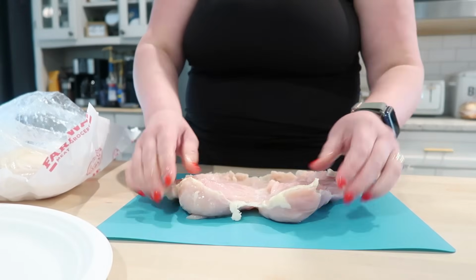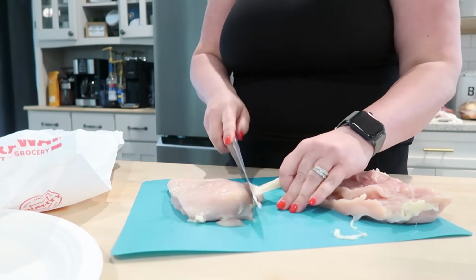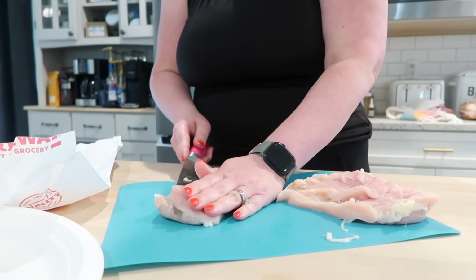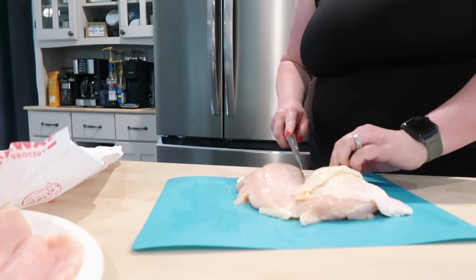And then for the chicken, I needed this for a couple of different recipes. The chicken breast that I got from Fairway, I got it from the meat counter, and so it's in these very large portions, and I wanted to basically trim those down and cut off any of the extra skin and fat and everything that's on those.